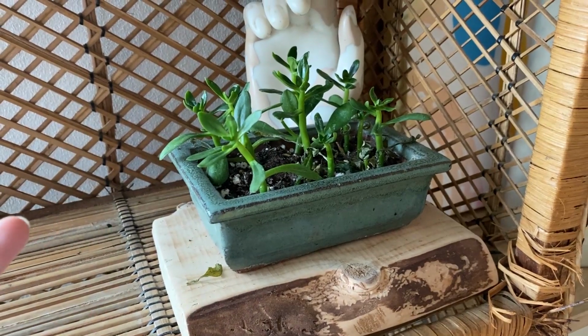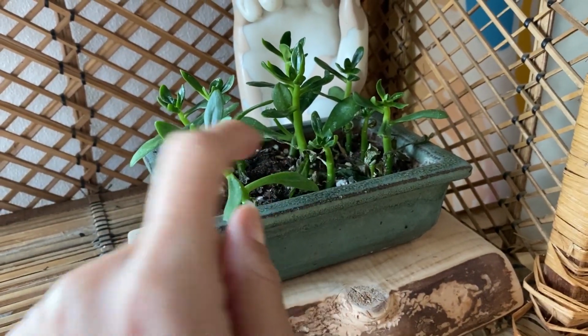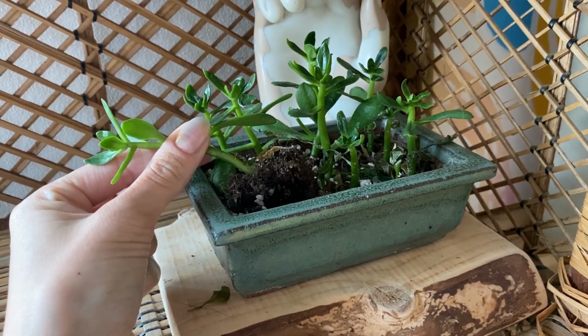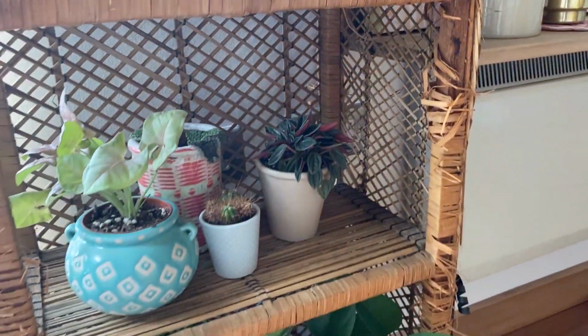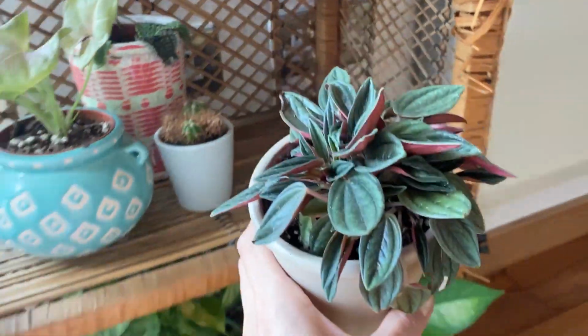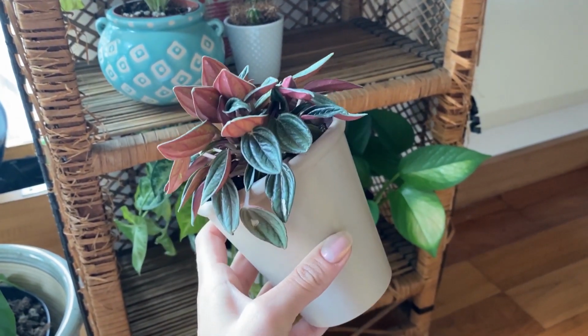These are nothing special again. These are just some dead and alive jade propagations. I need to do something with them. Sit there. We have down here, we have a Peperomia Rosso, maybe, I don't know.